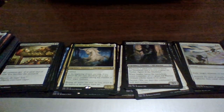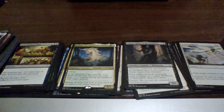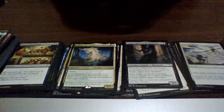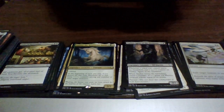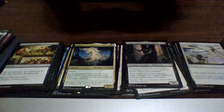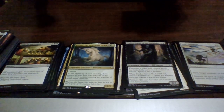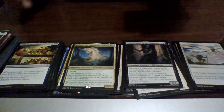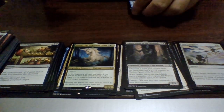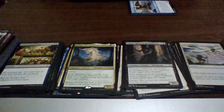But the prices of cards will always fluctuate. As soon as Kaldheim releases, who knows, I'm sure these cards will start to go up in value as people stop caring about this set and start caring about something else. And speaking of Kaldheim, I just saw the box, like what the products are going to look like.